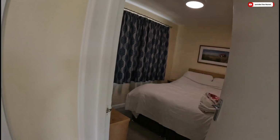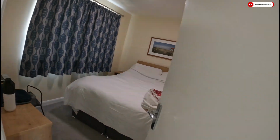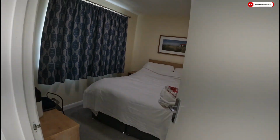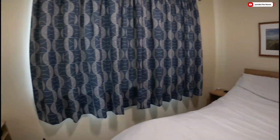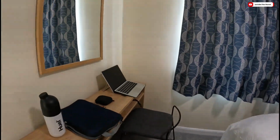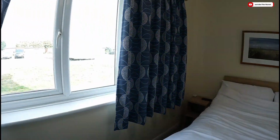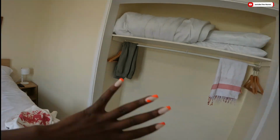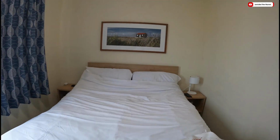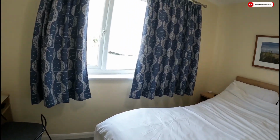From the bathroom we go to the bedroom. This is the master bedroom. This right here is the master bedroom, guys. Oh, that's my laptop. This is where I work from. You can open that for brighter views. Storage, this is how it is. It's not as big, but it's quite comfortable. I like it.